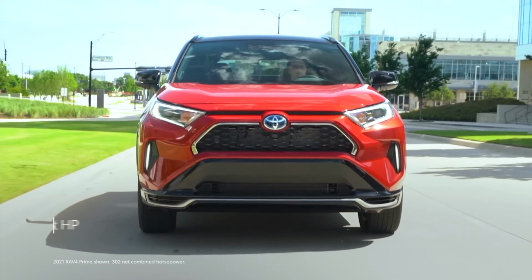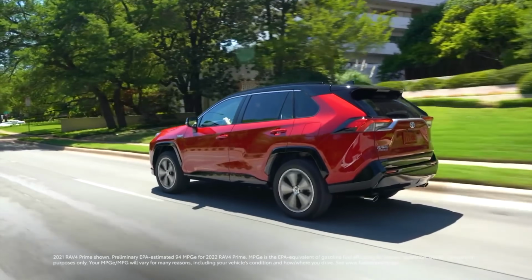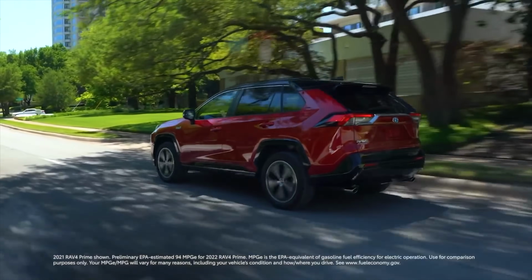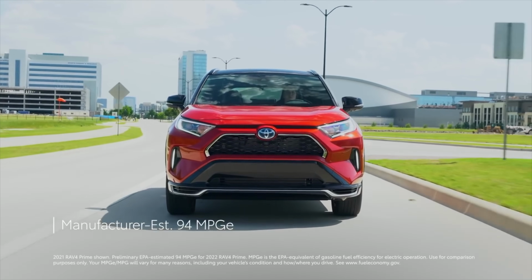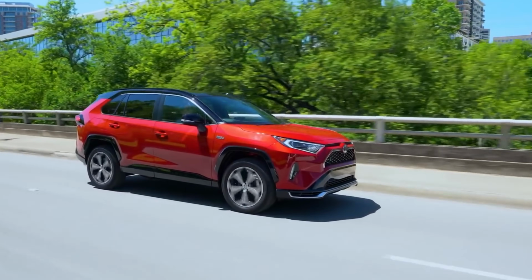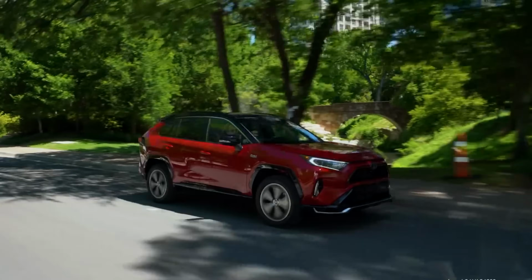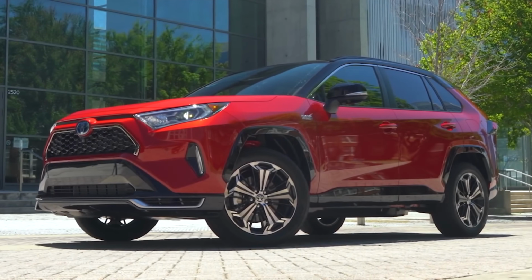But for longer trips, it does have a gas engine that kicks in when needed, and this hybrid combo gives it about 600 miles of combined total range with a 94 miles per gallon equivalent, which is quite impressive. It also comes standard with all-wheel drive, so if you live in a region that gets snowy winters or you just want the benefit of having all-wheel drive, this is the most affordable all-wheel drive electric vehicle that I could find.